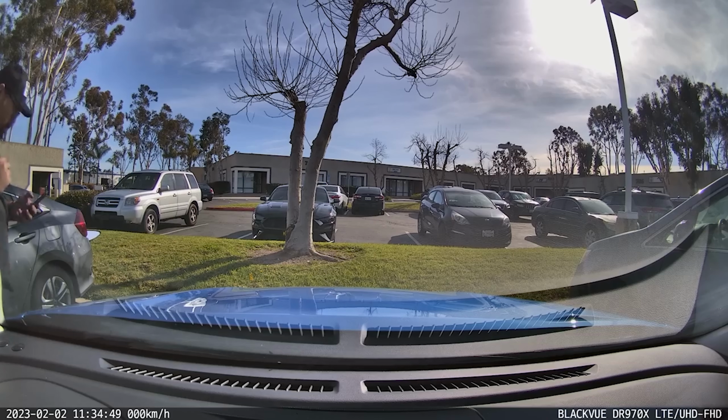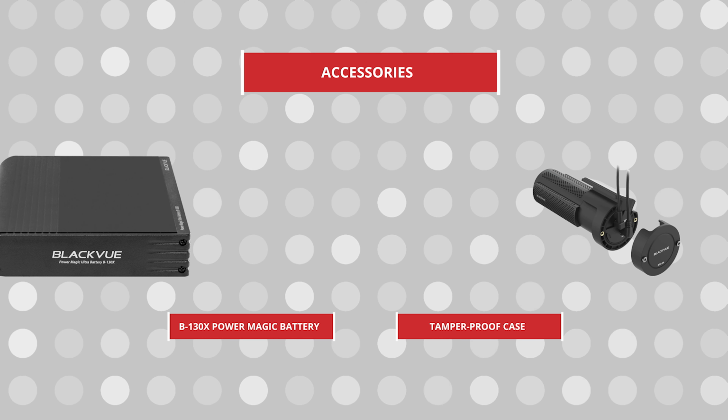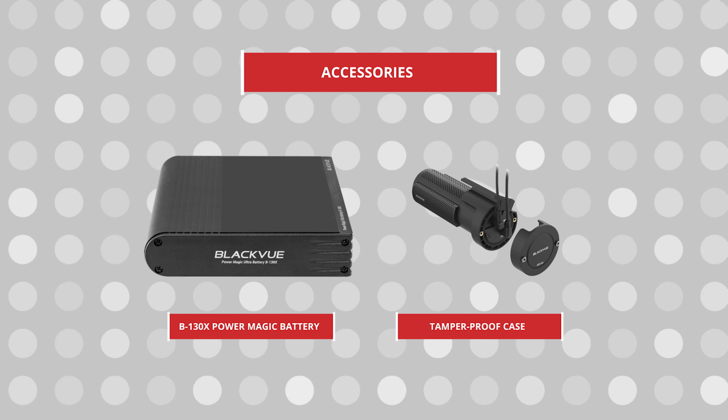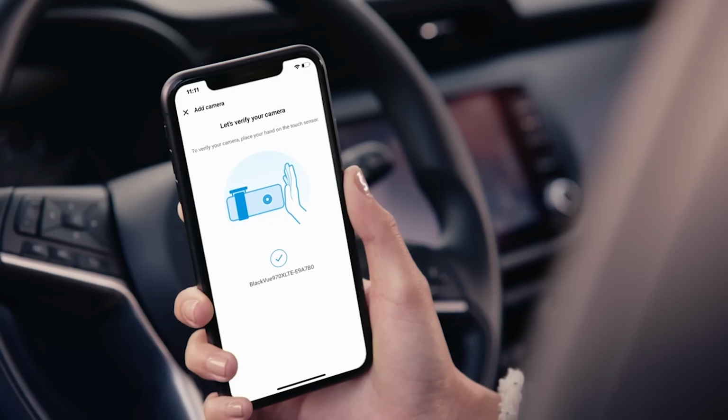Now here are some other reasons why it's on our list. Customizable intelligent parking mode, various add-on accessories you can have, like the dashcam battery pack and tamper-proof case, and a touch sensor on the side of the device for triggering manual recording.